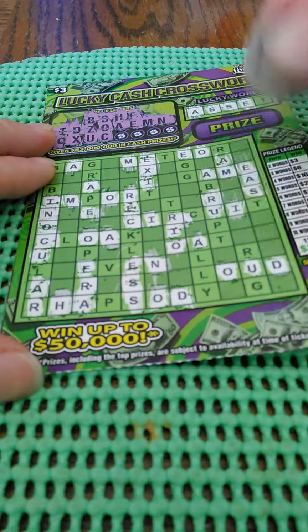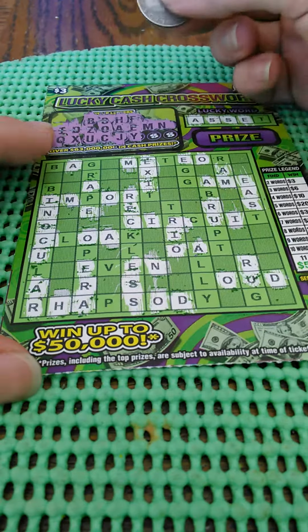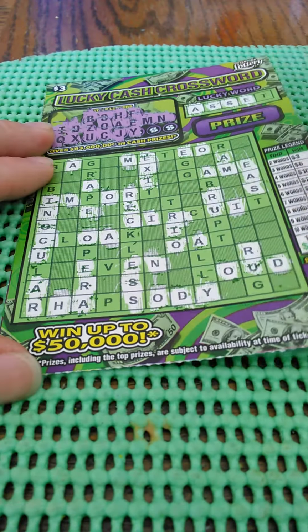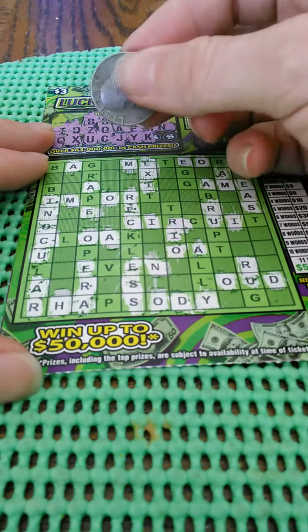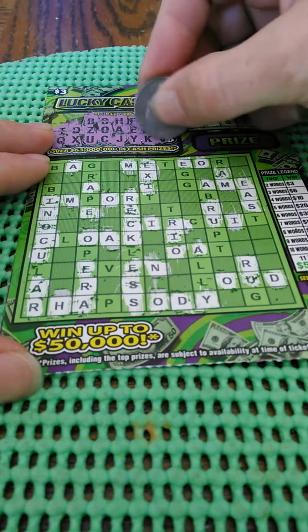Missed an R again there. There's two R's. J, nope. Y. Y on the bottom. Letter K. And the last letter is a V.